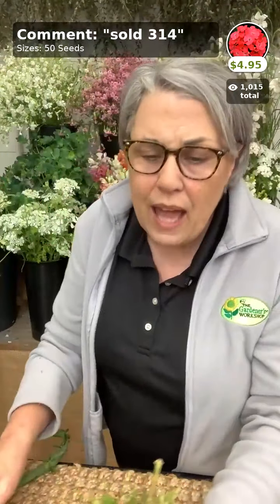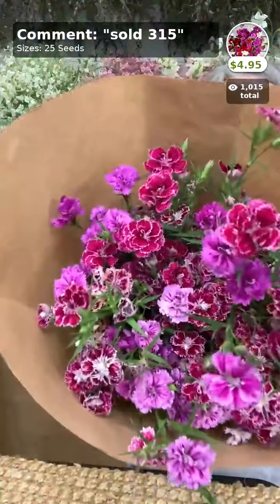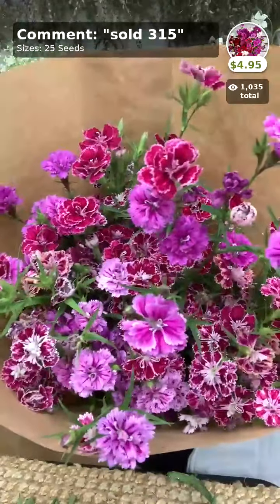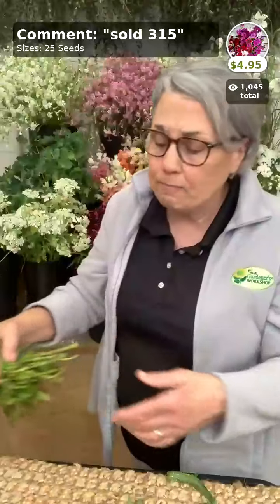And so the last Sweet William I'm going to show you today is that Dynasty. Look at the colors, y'all. This is a wide branching bracket at the top. It's not a real tight ball like those others. This is just a great bouquet filler and a pop of color. So this is the Dynasty mix.